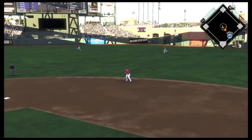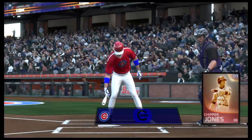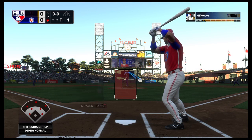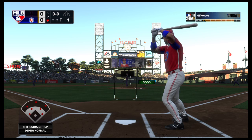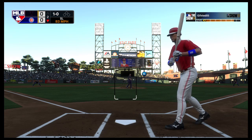Hit out towards second. Throw in the dirt, but a good scoop at first. So now it'll be the 4-hole hitter, Chipper Jones. He'll get to take his first cuts here. Ready to deliver. Here's the first pitch. Missed with a slider.